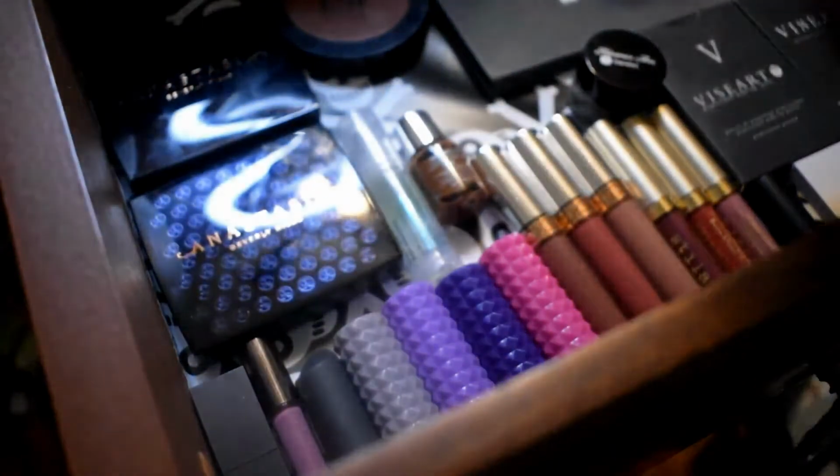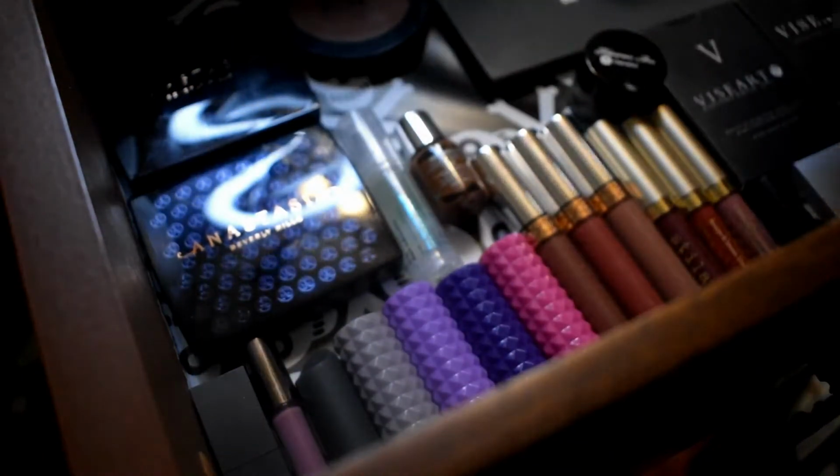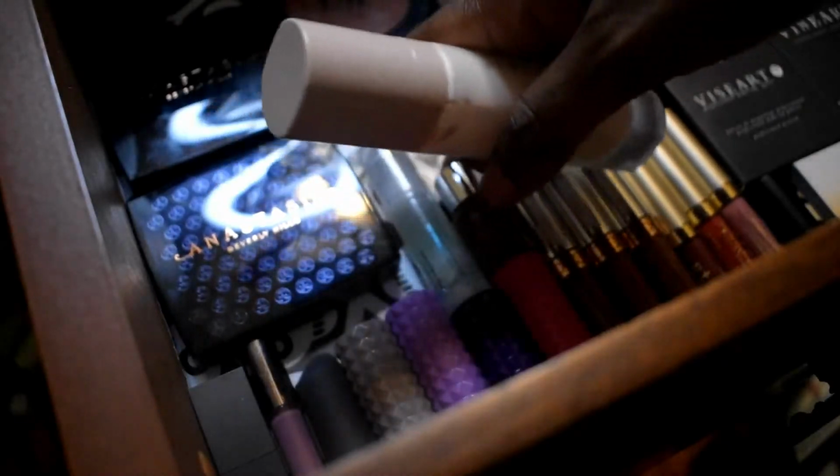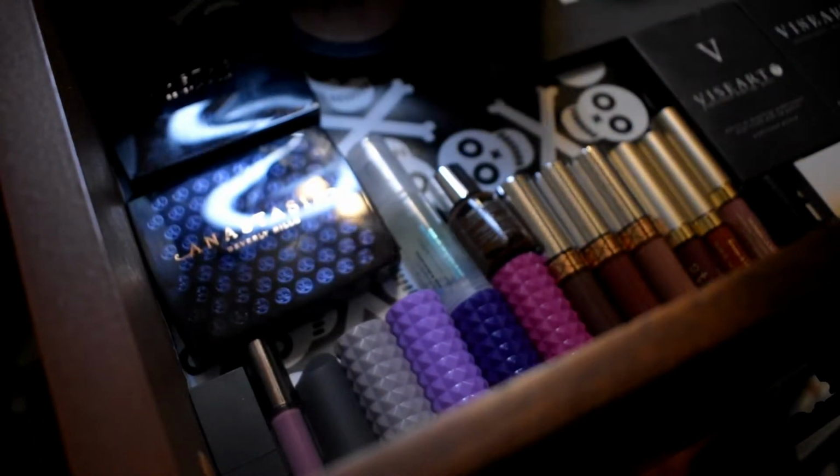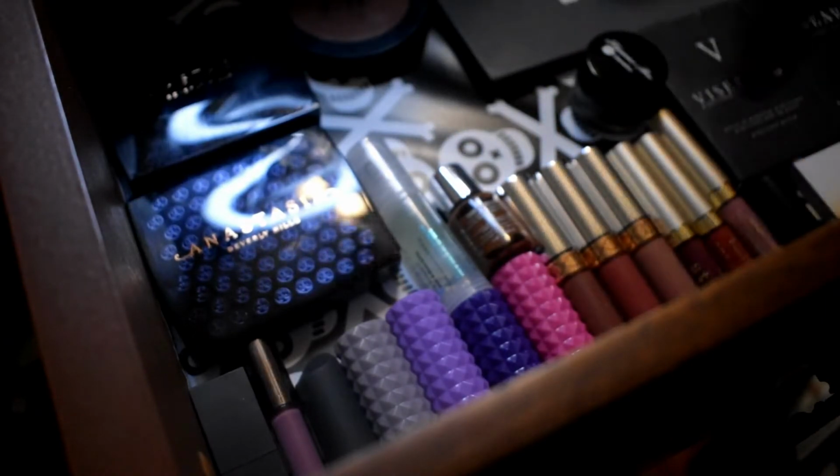This is also something that I can put up here. This is my Fenty primer. I pretty much use this every day. Specifically if I'm not putting on makeup, that's like my go-to primer. So I will put that right there.